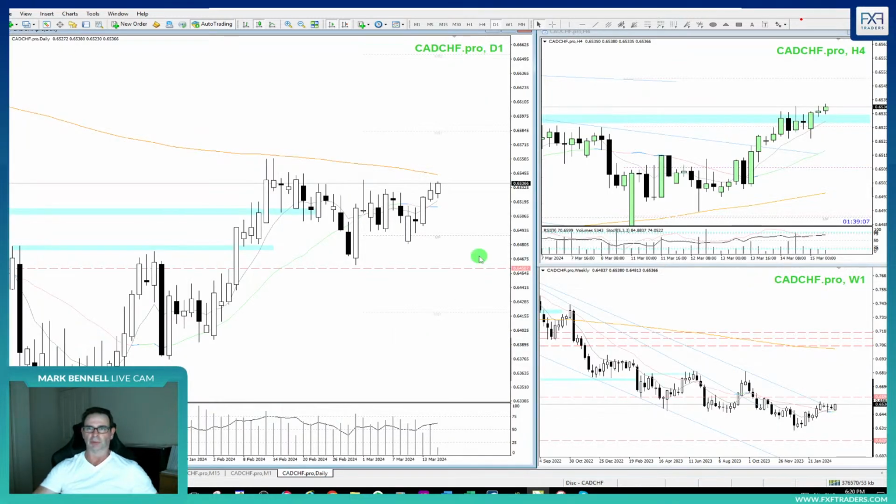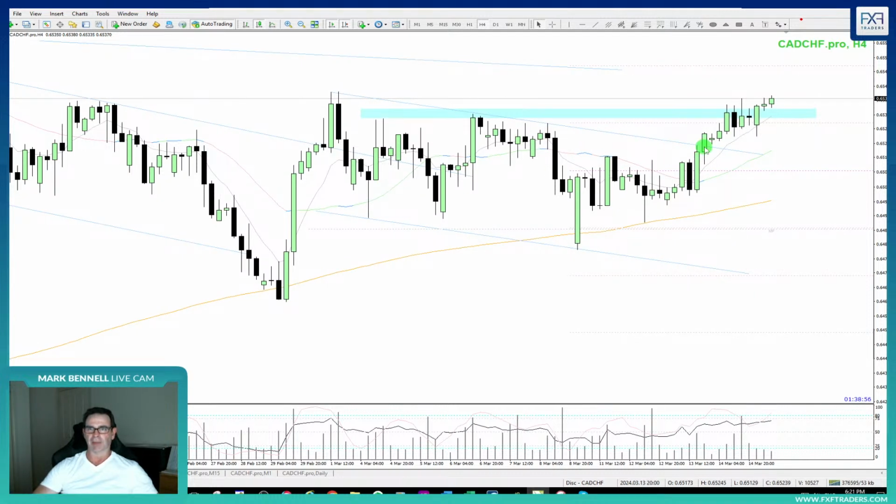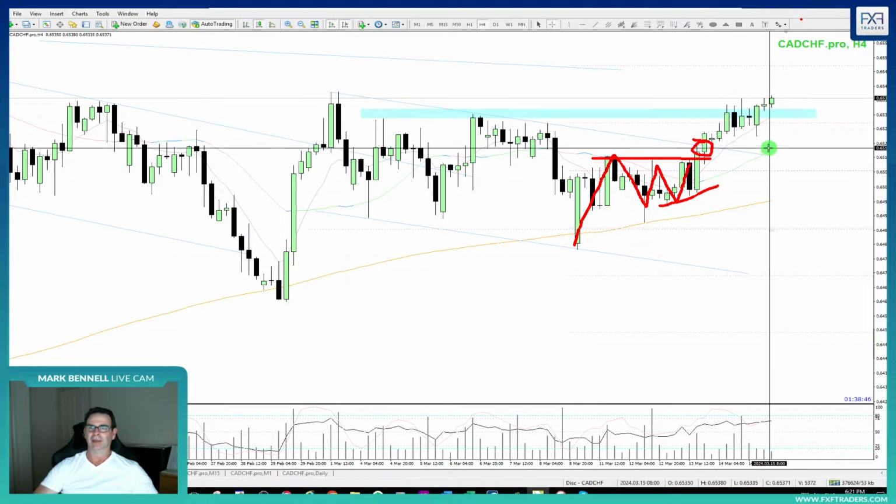All right, CAD Swiss we were looking at yesterday. Remember this? So look for a trade through here on a push. We've got that. Okay, so we set in through here, look for a setup in around the channel. So we have the push here, structure there, nice little pause there. So I don't know whether anyone found anything in there.